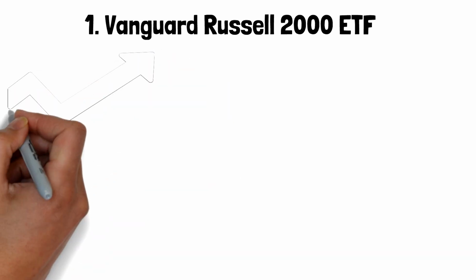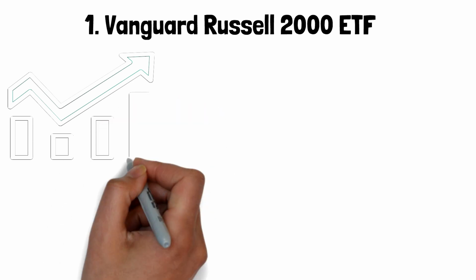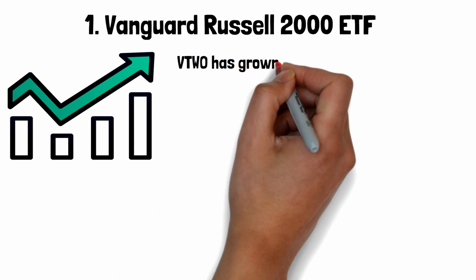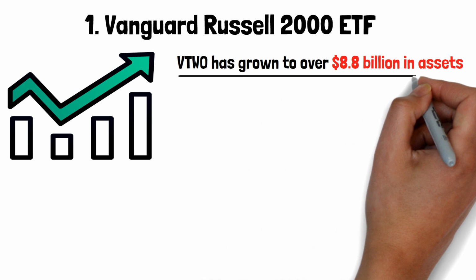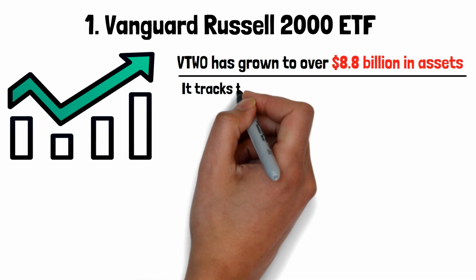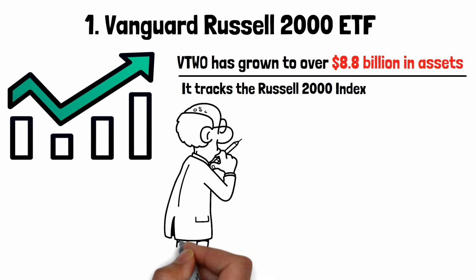Number 1, Vanguard Russell 2000 ETF. Now, this one dives into the world of small cap US stocks, offering investors a chance at significant growth potential. Launched in 2010, VTWO has grown to over $8.8 billion in assets, solidifying its position as a major player in the small cap ETF arena. It tracks the Russell 2000 Index, a benchmark for the performance of the US small cap segment.